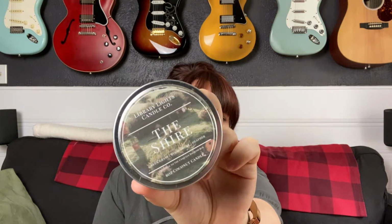And then the next thing I was really excited to get, because I love candles that I can light while I read a book and then enjoy the smell. So this is the Shire candle, and this came from Library Lights Candle and Company. And it's the scent of green grass, wood smoke, and heather. And this was exclusive to this box. And I guess is it just a 6-ounce coconut candle? So I guess, is it coconut wax?